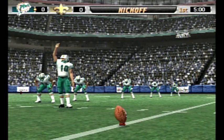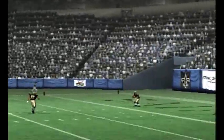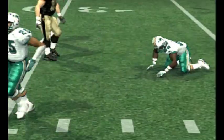Will be kicking off. Nice kick, plenty of distance. This one is fielded by Lewis. The Saints will start the drive from the 24-yard line.